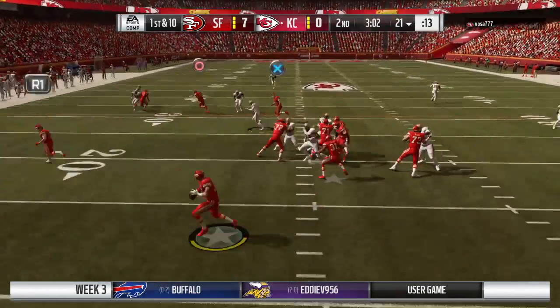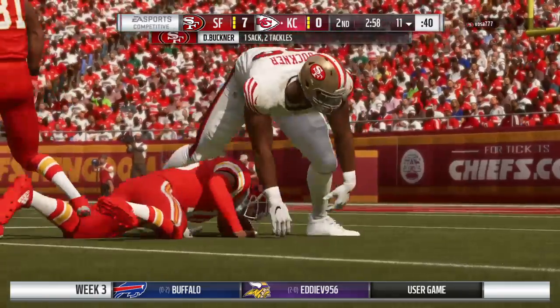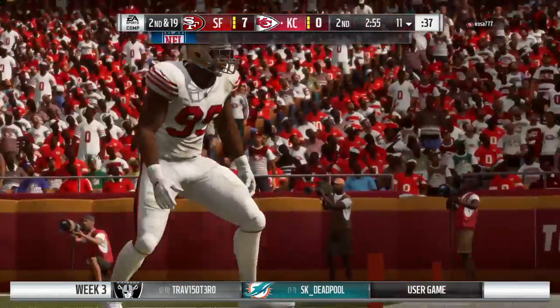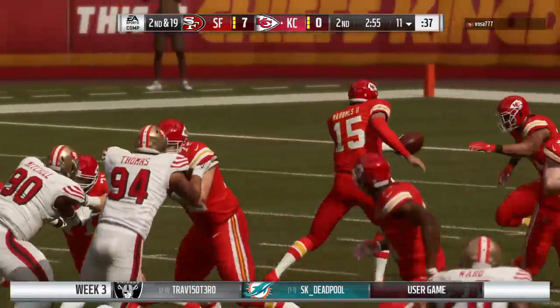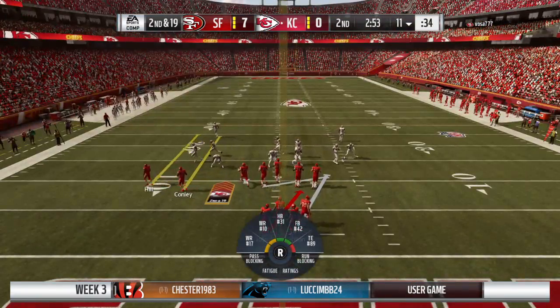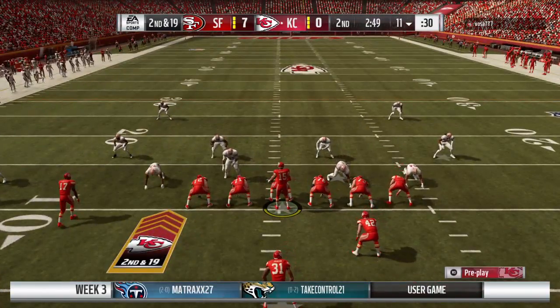They go back to the air here after the INT on the last drive. Hit from behind, and he's going to be driven down. DeForest Buckner coming up the middle, gets him there for a loss of about 9. And they need to work to at least get some of this yardage back after the sack. 2nd and 19.